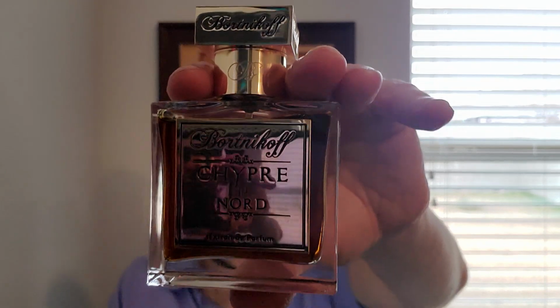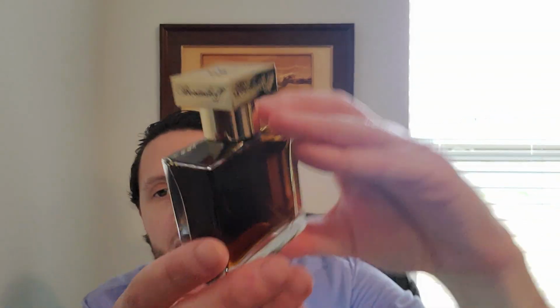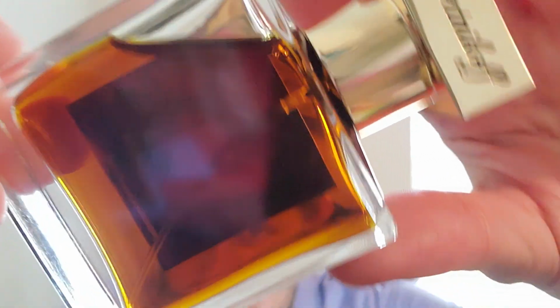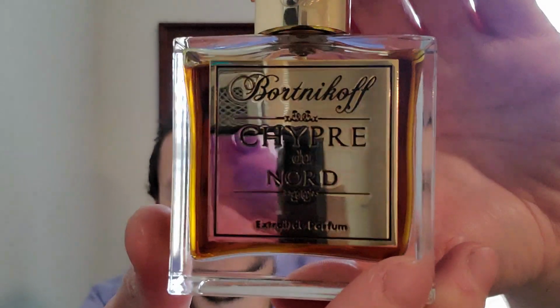It's mossy, it's leathery. Sorry, this is not the old cap. This is the new cap. The next one will be the old cap. But this fragrance here, let me read you the notes. It does have a peach note, very similar to Mitsouko, but it smells nothing like Mitsouko. Look at the color of the juice, by the way, just as an aside. Look at that. It's just gorgeous. Everything about this presentation is absolutely gorgeous.